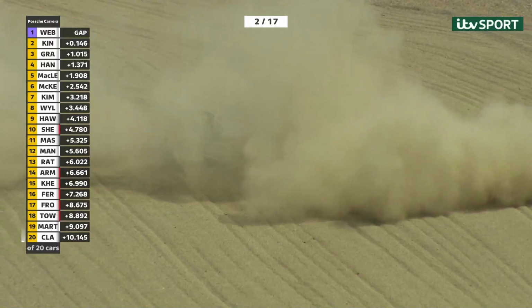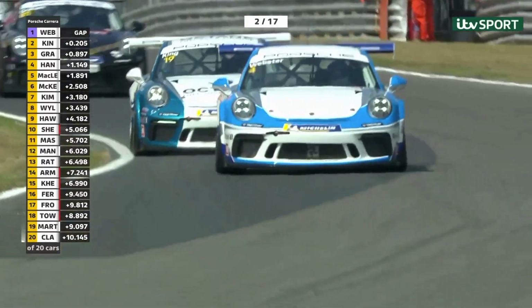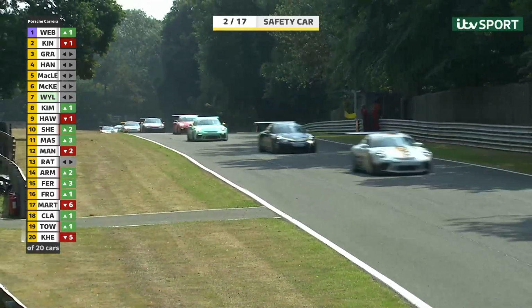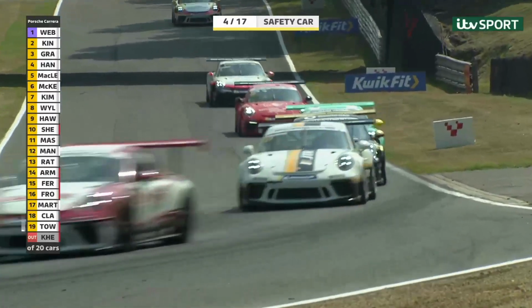and off there, going through Paddock, is one of, I fear, the Simon Green Motorsport cars, and out of the car gets unlucky Carrera. The flag's out on the approach to Clearways. Time for a deep breath then as the cars all slot into a line. So we are about to get the green flags waved.